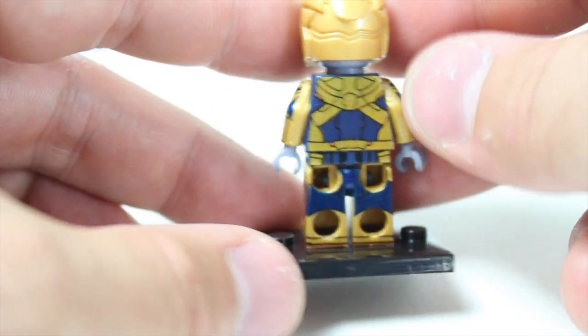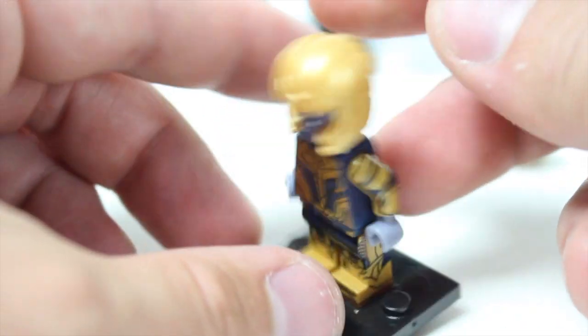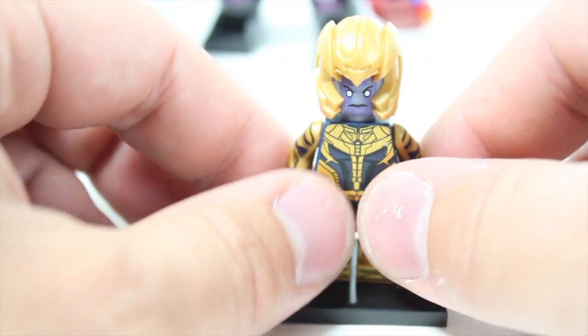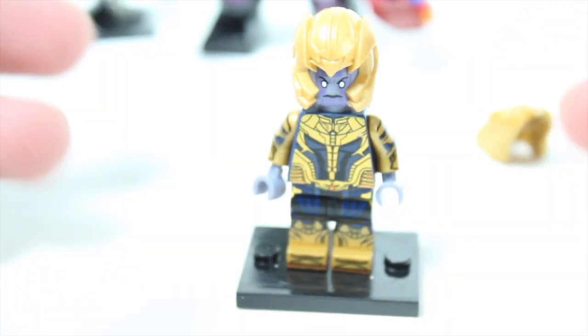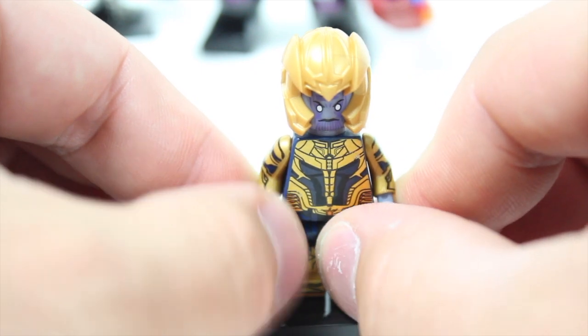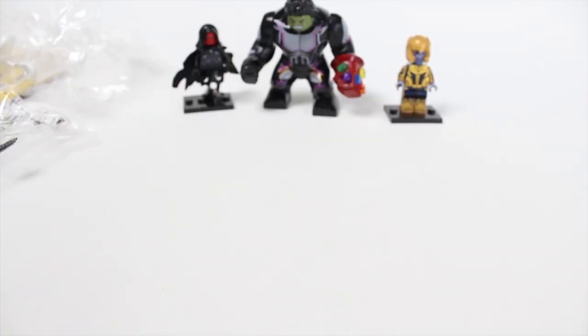But overall, 360-degree printing, nicely done there, and the gold is kind of that yellow gold. It's not quite the shimmery chrome gold, which is a little disappointing, but nonetheless, it is what it is. This one, definitely a C- as far as a grade ranking goes. Last but not least, number 4.